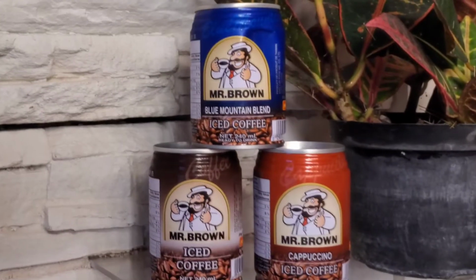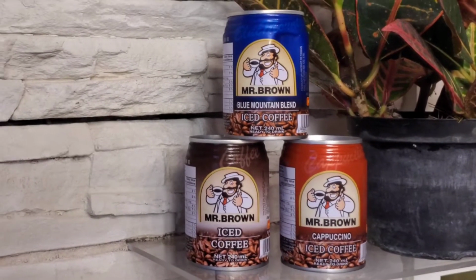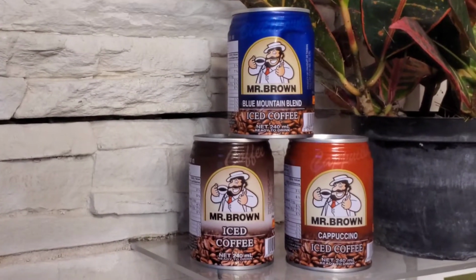I'm super excited. So I was just rolling down the aisles of the dollar store and I just stumbled upon these. Almost every single one of them, I couldn't find a can that was not dented. This one is the least dented. But I thought it was unique. There is a cappuccino, there is a Blue Mountain blend, and just straight up Mr. Brown iced coffee.